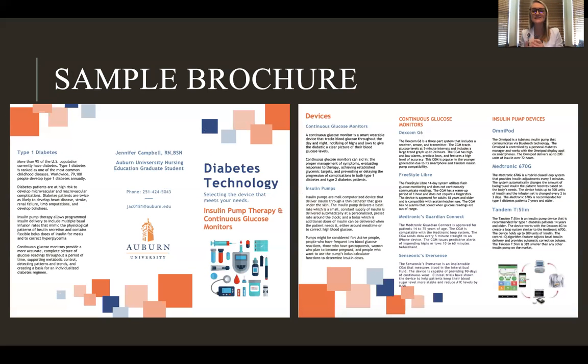I've also put together a sample brochure. This would be a good quick reference guide for any physician, also the diabetes technology educator, or anyone who's giving resources to patients, as well as a resource for patients to go over different devices, what the devices are, the breakdown for insulin pump therapy, as well as the continuous glucose monitor. I've also listed out the continuous glucose monitors and the insulin pump devices that are approved by the FDA, and just a quick reference guide of the pros and cons of each.